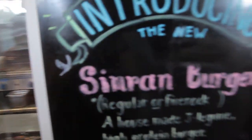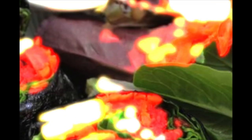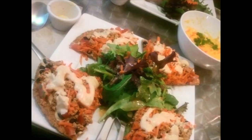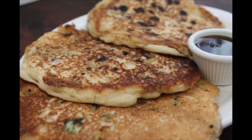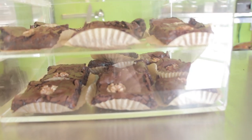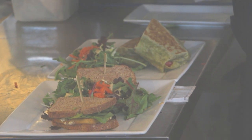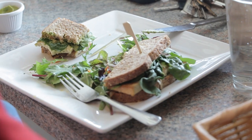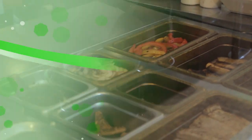Choices is home to meat-free, dairy-free, plant-based delicacies like the Gentle Lentil Burger, the Genie Roll, and their fantastic vegan pizza. They even have create-your-own pancakes. At Choices, you actually do have quite a selection of delicious-tasting, healthy, convenient food. The owner explains his inspiration for opening Choices.